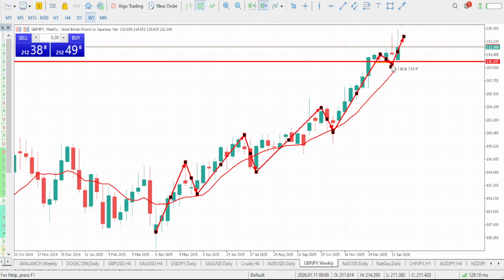So guys, this is the new high that the market has pushed to form. Has it finished forming this new high? Definitely not. It has not finished forming the high. So that is to tell you that there is more higher high to be made on GBPJPY.